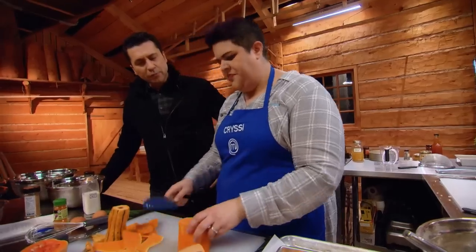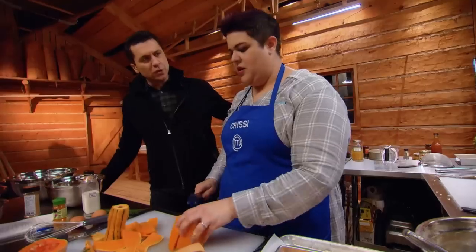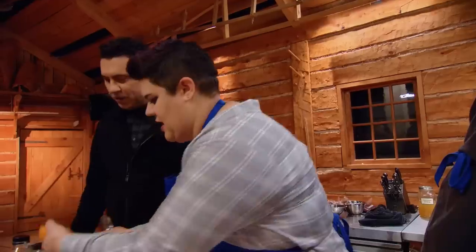So how are you gonna incorporate this beautiful white corn into your corn chowder? It's gonna be the main chunky component of the corn in the soup. Have you ever had this corn before? I have not. It has that little note of smoke in it, which is really fascinating. Yeah, it almost tastes like a tortilla.